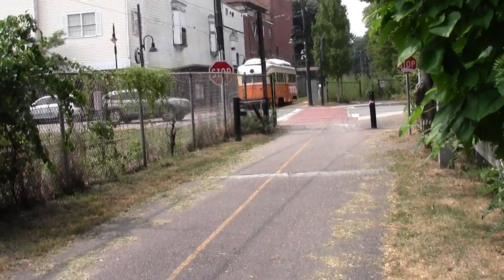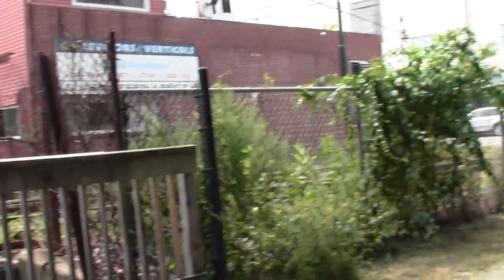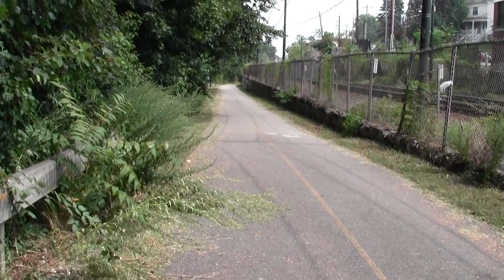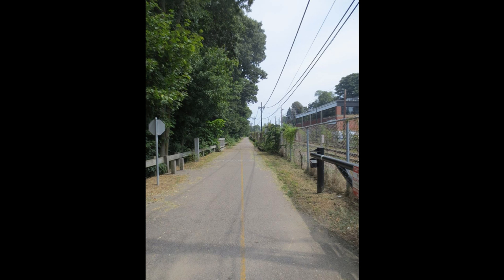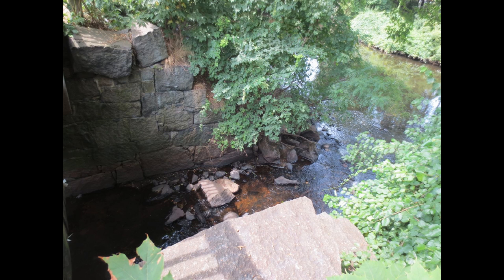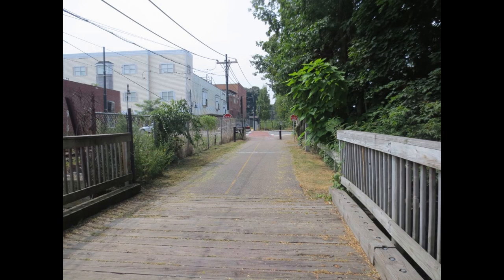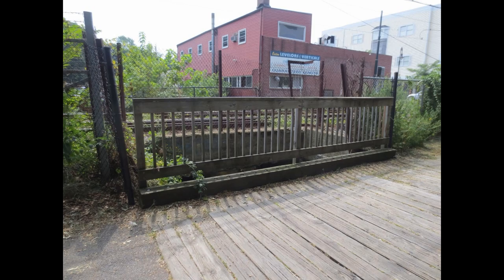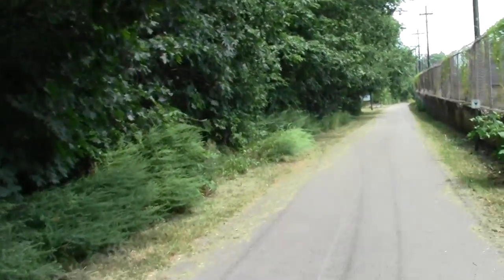Our trailhead in the central trolley stop. The busy come and go of trolleys. And the bikeway. My way Atlanticward.